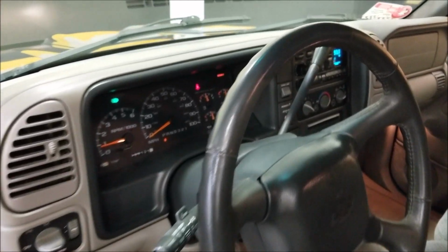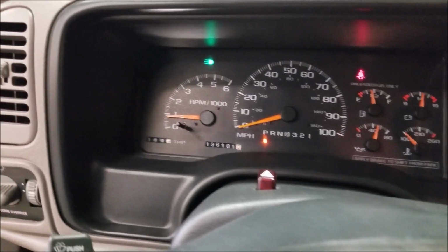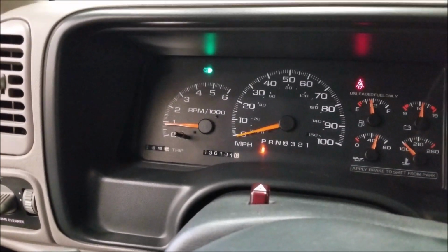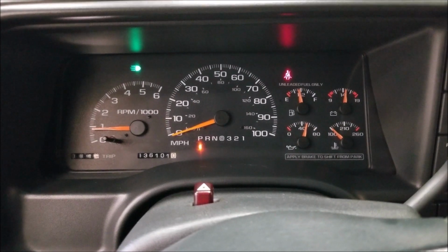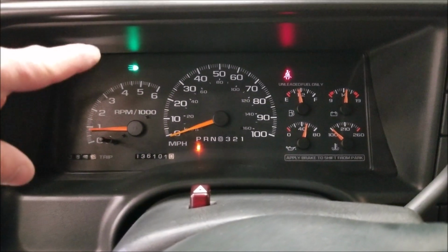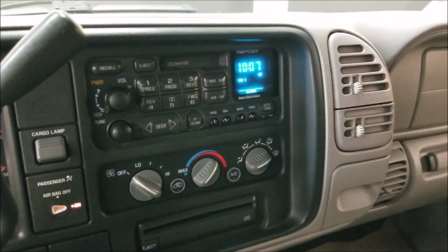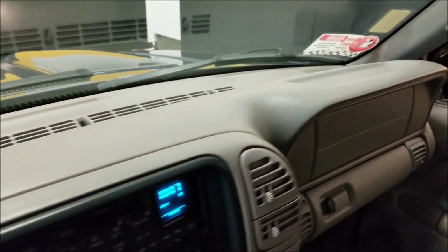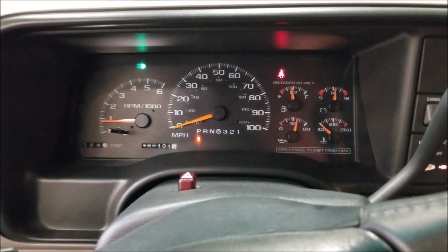Fires right up. Again, 5.7 liter Vortec. I believe 330 horse if my memory serves me correctly. There's your exact miles, 136,101, and as you can see, no warning lights on, anything like that. All the gauges work. That's just your daytime driving lights, and then of course seatbelt on. My seatbelt on. AM/FM cassette and CD player. Look at this dash. No cracks, no sun fade, anything like that.